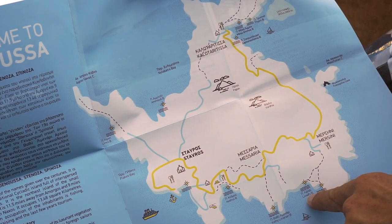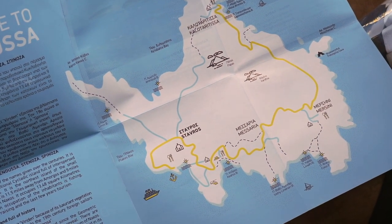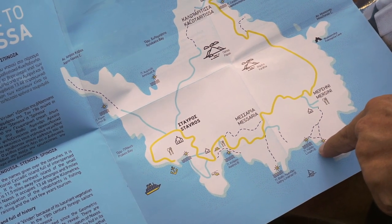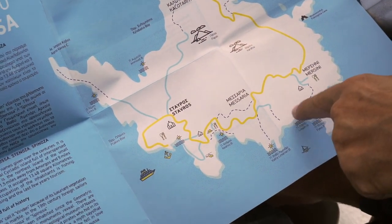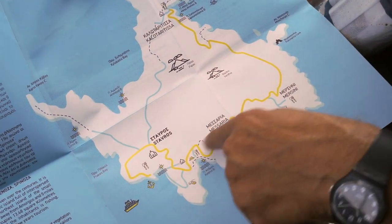We're going to Livadi, and we go to Livadi because there's one bus that goes on the island. It stops here and you have to go down very steep for 25 minutes. So Livadi is better by boat. The bus line is actually the yellow line.